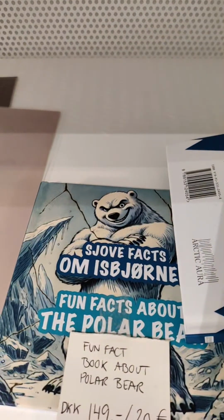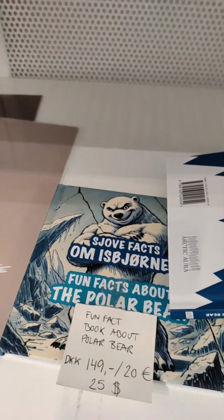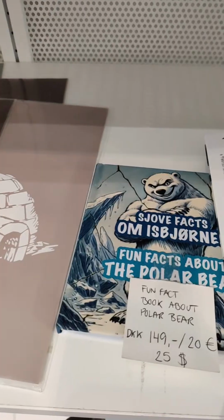Fun fact book about the polar bear. Nikolai, I hope you can find that book. If not, we can come up here and buy that one. That's the first time I've seen that one.